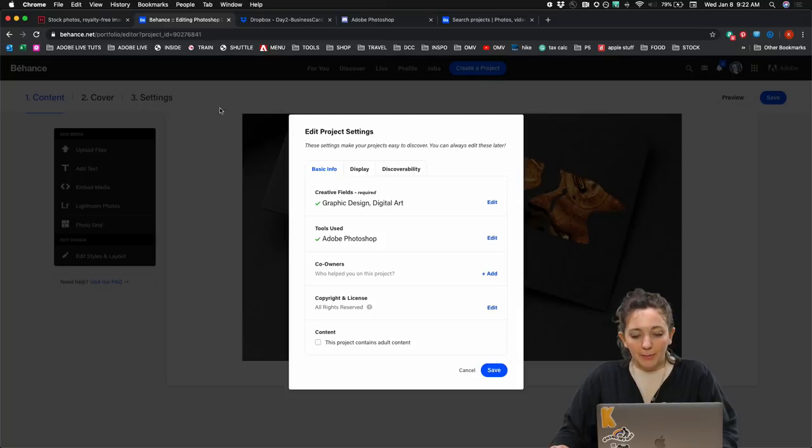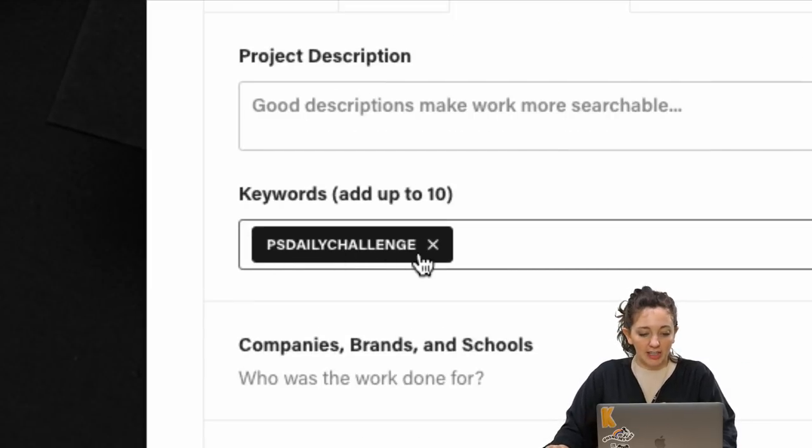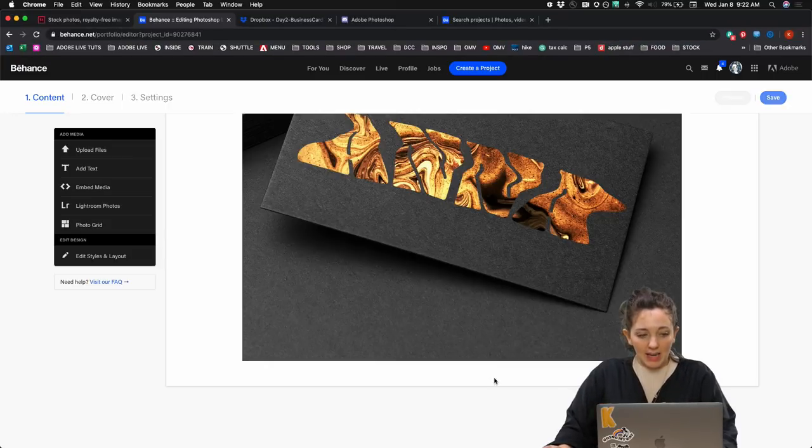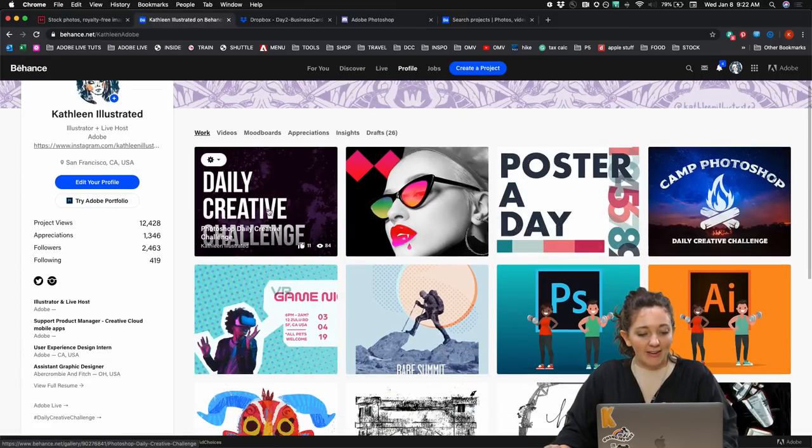Now, this is the most important part. If you click on settings and click discoverability, make sure that PS daily challenge is your keyword. You can just type it in like a hashtag. When you click save, it will be visible via the hashtag on the search. So let's check out our project.